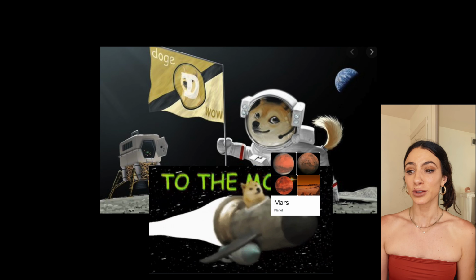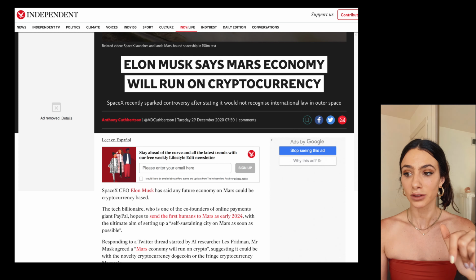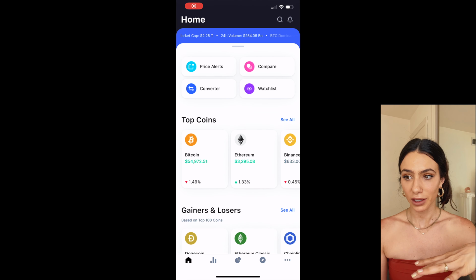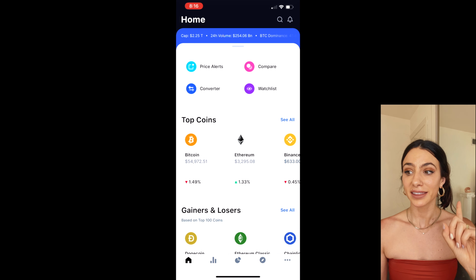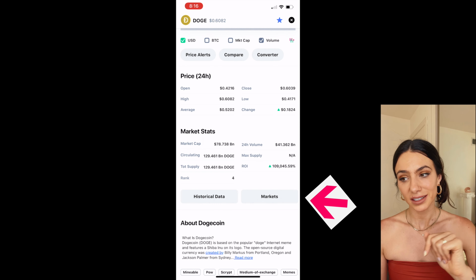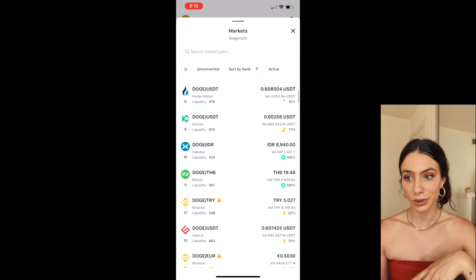But really quickly, if you ever want to find out where you can buy a specific cryptocurrency, I'm going to show you how. You're just going to go to CoinMarketCap. They have a website and an app. I'm on the app right now. Then you type in the coin, you scroll down, you click markets, and then you'll see a list of all the markets where you can buy it. As you can see, Dogecoin is now listed on a lot of exchanges, including KuCoin, Binance, Webull, etc.